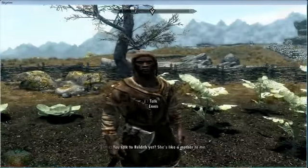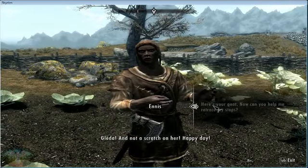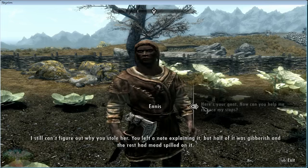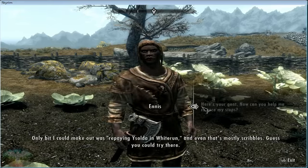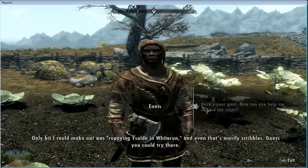Talk to Raldith yet? She's like a mother to me. You hear from the city? Gladder! I'm not a scratch on her. Happy day! I still can't figure out why you stole her. You left a note explaining it, but half of it was gibberish and the rest had mead spilled on it. Huh. Only bit I could make out was repaying Isolde in Whiterun. Even that's mostly scribbles. Guess you could try there.